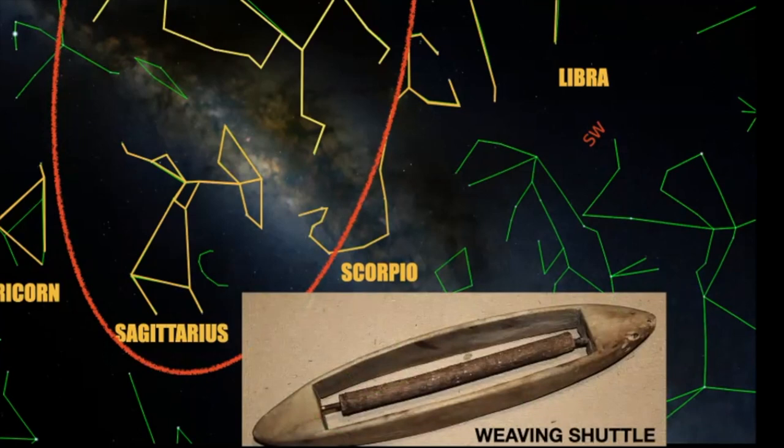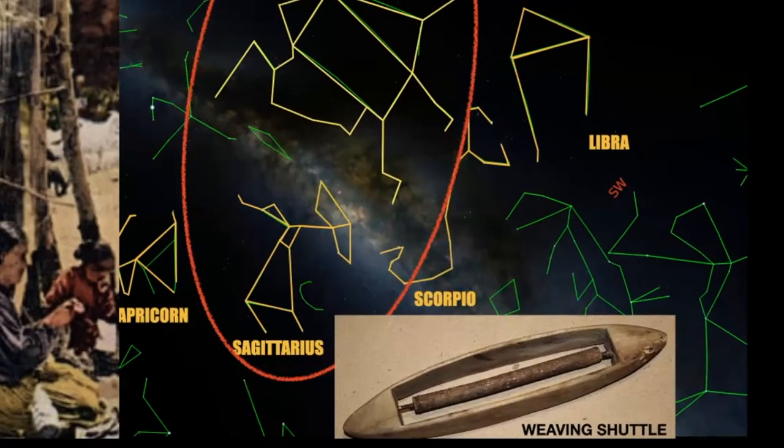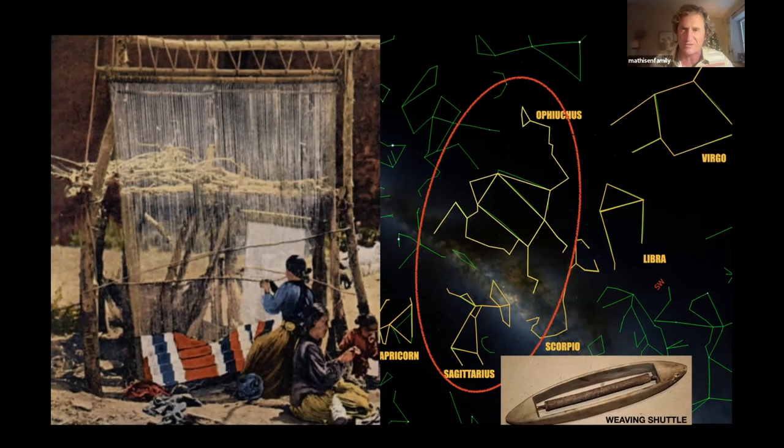She's normally envisioned as carrying a bow, but can you see how that bow resembles, if you're creative and imaginative, a shuttle? Because she's right next to the loom in the heavens. She's pointing that shuttle towards the loom. It even looks like there's string hanging off of the sides of Ophiuchus. I mean, I'm quite confident that this is the weaving.